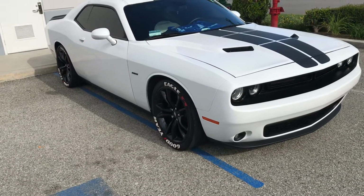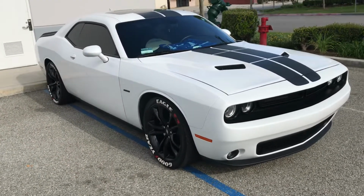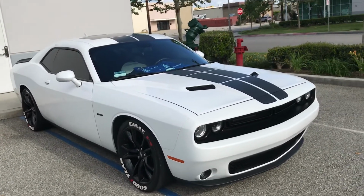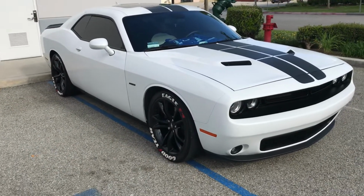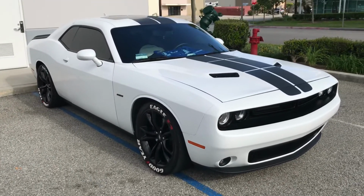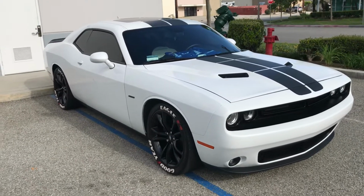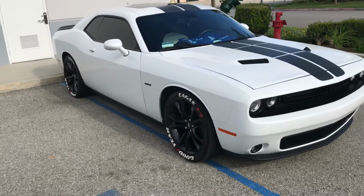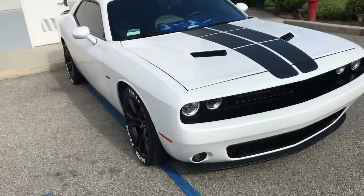And prior to this, I actually had the same car, but just the SXT model, and it was all red, all red with no stripe. So this has been my second Dodge Challenger that I bought within the last 3-4 years, whatnot. So yeah, guys, I've had it since the end of 2017. We are now in April 2020, and I've had it since then.